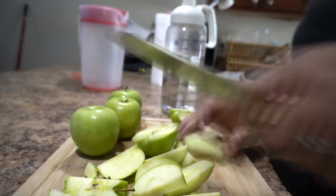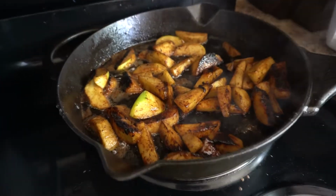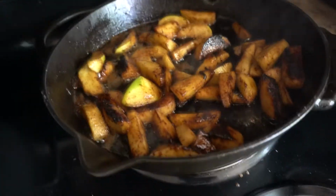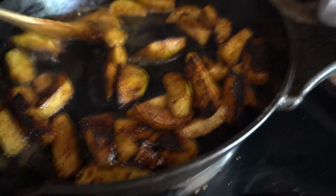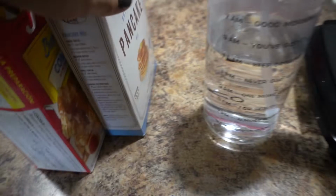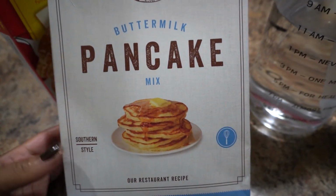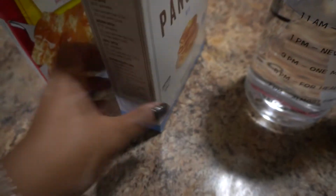recipe for this. Yeah, so I'm chopping up some Granny Smith apples because these are my favorite apples to do cinnamon apples with. Put them in the skillet with some butter and cinnamon, some sugar, butter, like I said, and nutmeg, and they were so, so good. Like I said, that recipe is going to be on my blog.